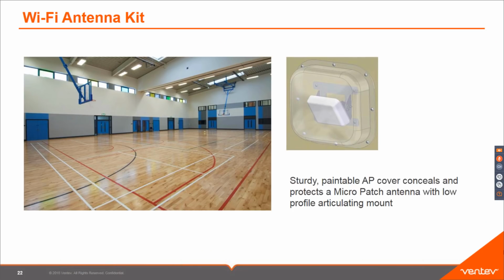Let's take this for an example. This is what we call our Wi-Fi micro patch kit. This kit has a micro patch antenna. It's a very small antenna. You're talking no more than 4 inches across in each way, and it comes with a mounting bracket that's articulating, and also includes a bubble enclosure over it. And this solution is one part number. We try to make things easy when we develop these kits for our customers, but this has been quite popular.